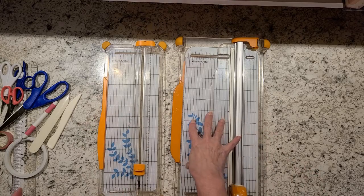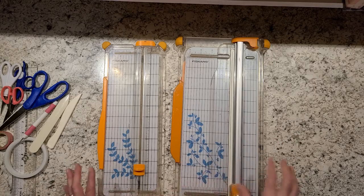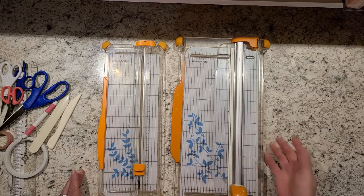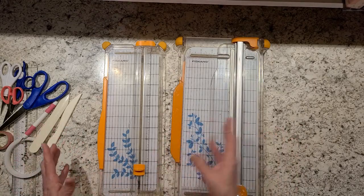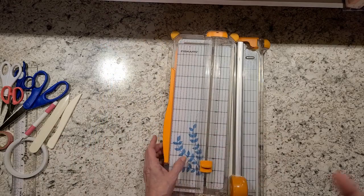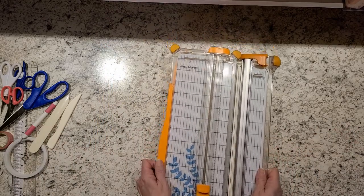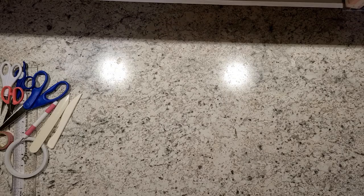And vice versa. I have another one like this that I'll use for a little bit thicker chipboard, and it'll cut pretty much all the way through. I just save my old blades, put a black X on them, and use them for chipboard. And then my new blades I use for my paper. There's all kinds of paper trimmers out there. There's paper trimmers with scoreboards on them. You'll have to do your research and find what you think you would like best.